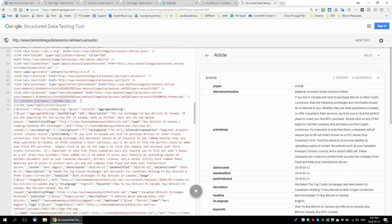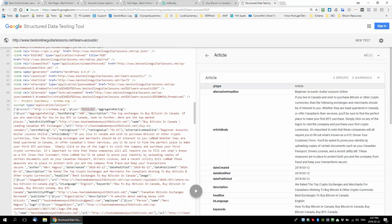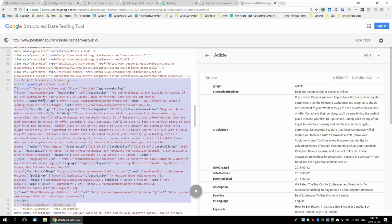We always mark our schema entries with an HTML comment tag, which you can see here, so that if you run into a situation where you see like, oh, there's 2 schema types here and this one has an error, well, was it Project Supremacy or was it not? All you have to do is click on the type, and you'll see right above, guys, we'll always comment our schema with a Project Supremacy tag so that you know that the schema is coming from us, okay? And this is literally the schema entry.